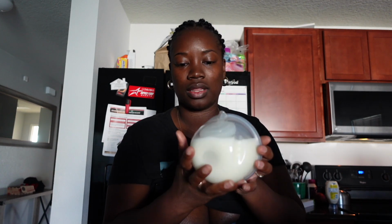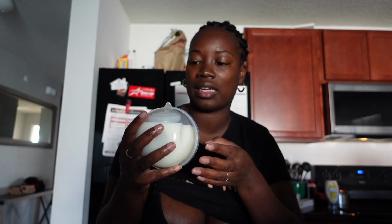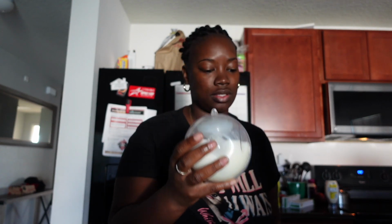So we'll see. But from the right side, this is how much milk that I made. This is maybe about 9 ounces on this side, and this is the left side, which is my slacker boob, and this is about 7 ounces.